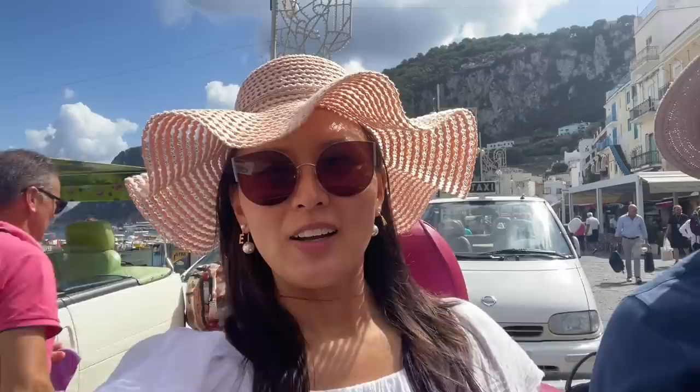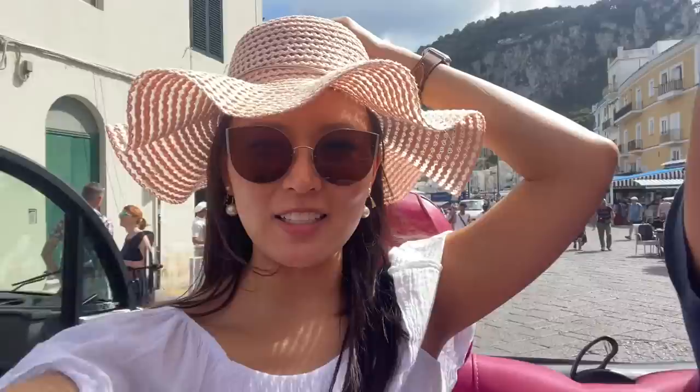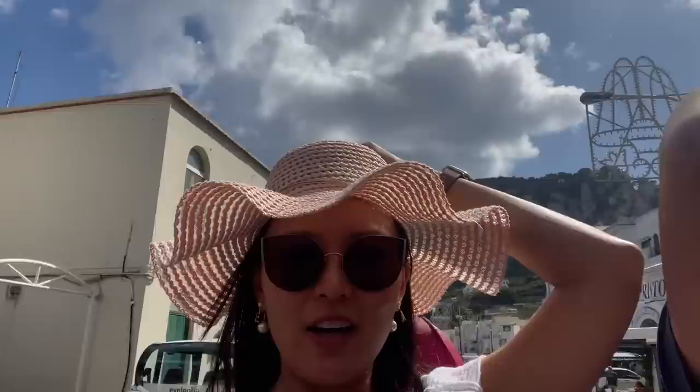Got a bit seasick, so I had to sit at a cafe for about a good half an hour, but now we got into the taxi to go to Capri City, and this taxi is amazing. This is like pink and open roof. It's great.